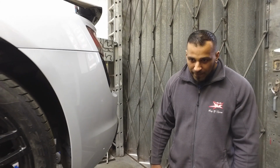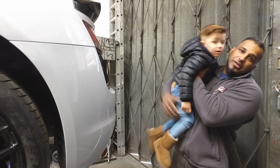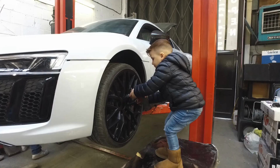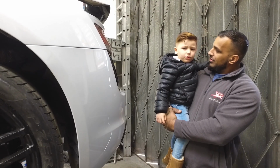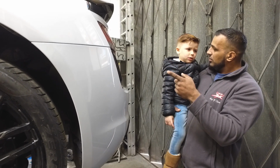What's that? Come on, we're going to put the wheel on in a minute. This is our senior technician. He's eager to put the front wheel back on. Good boy. Aren't you? Yeah, you are. You want to put the front wheel back on, yeah? And finish the car? Yeah, give me a kiss.